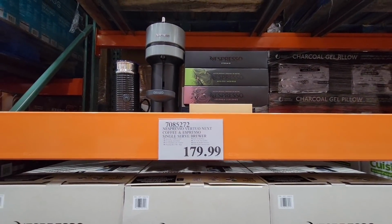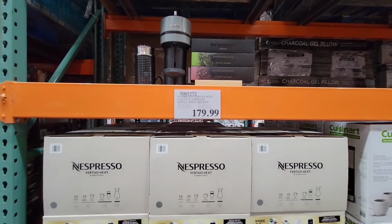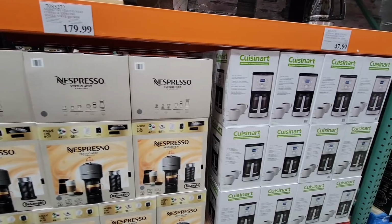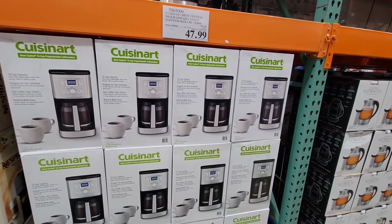That is actually a really good deal. It comes with a milk frother. It comes with capsules already. I want one of these so bad, but I also want an espresso maker. I can't decide. I think I'm just gonna get it all. What he says, I'm gonna have the ultimate coffee bar.